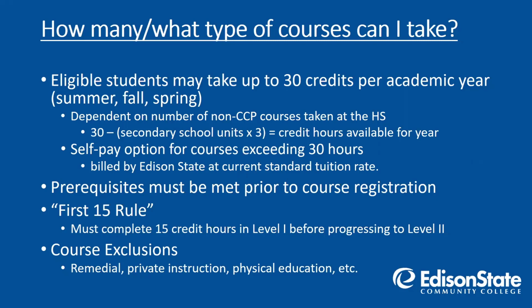Also, prerequisite requirements for courses being offered at partnering high schools are the same as the requirements for enrollment in on-campus or online courses. So it's important that students become familiar with any college requirements for enrollment in CCP courses being offered at their high school.